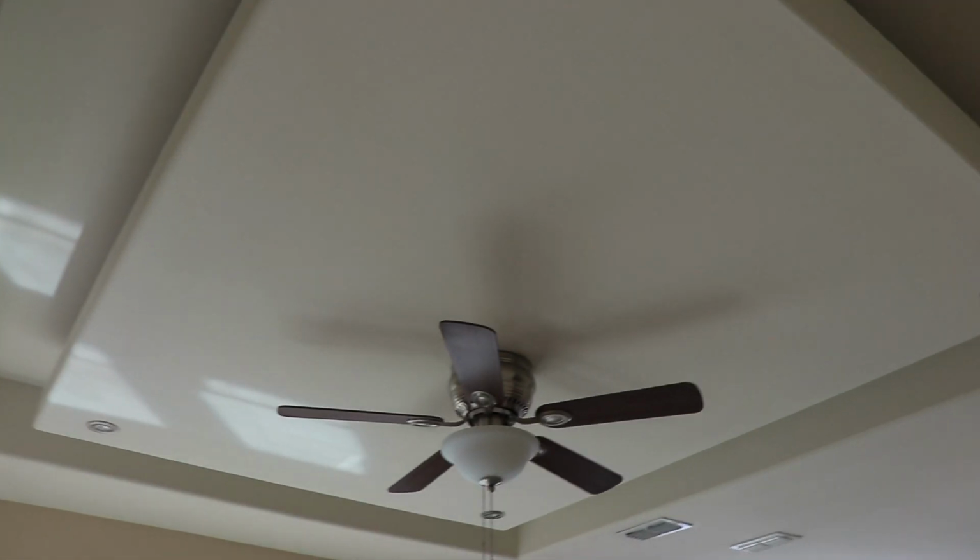Doorway to enter in, lights, security. We got tons of windows. For where I live, this is tons of windows. It's amazing. My favorite part is the recessed lighting. That is gorgeous. I'm so excited about that.